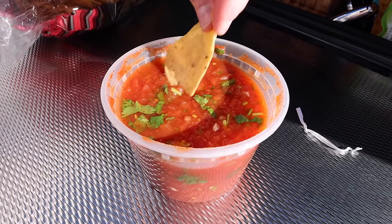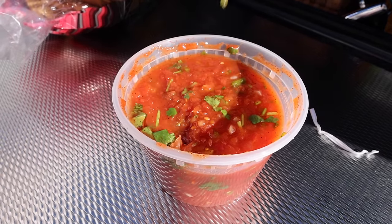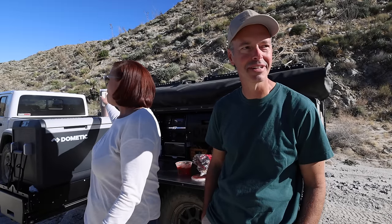Guys, the absolute best salsa in the world. I could literally eat that entire tub by myself. You have eaten an entire tub. I probably have. I'm like, where's the salsa? I just bought it. It's so incredibly good.